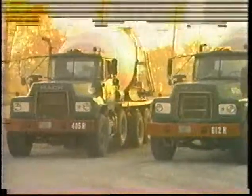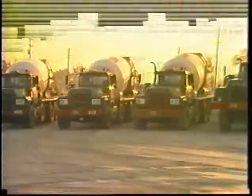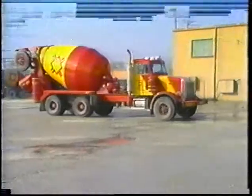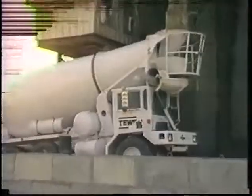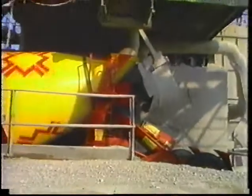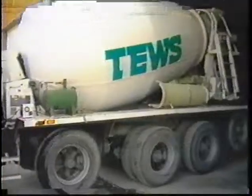The ready-mix concrete industry is proud of its drivers and the fine driving record they've established. This presentation will familiarize you with the day-to-day activities of a ready-mix concrete truck mixer driver. Whether you're a new driver or a driver with many years of experience, this information will be helpful and may answer some questions about your daily activities as a ready-mix professional.